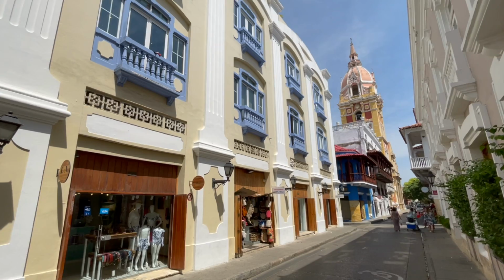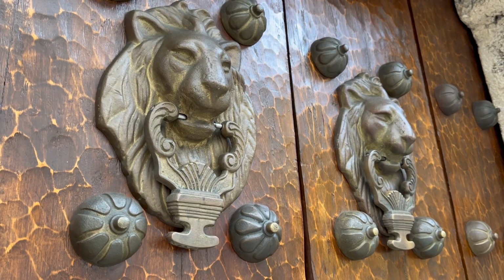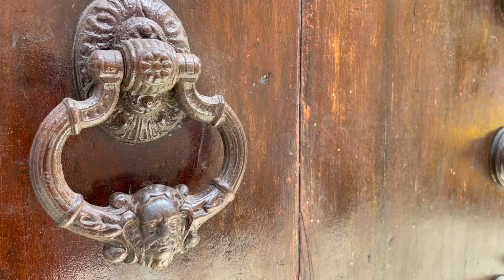And while you're walking around, keep those peepers peeping, people, because there are so many cool little things like the doors here, the architecture, the knockers you see, not like the ones we just touched for good luck. I was just gonna say. But the door knockers like this one right here, and check out the knocker on this one. That was the last one, I promise.